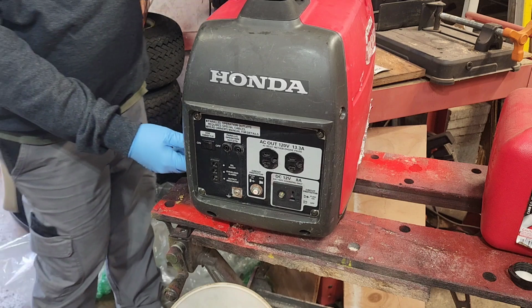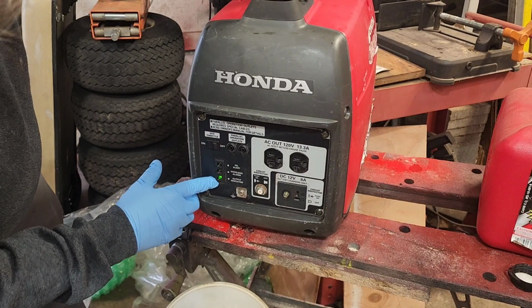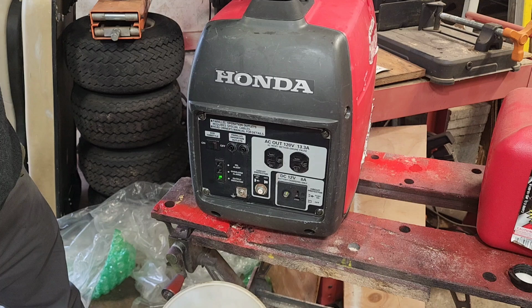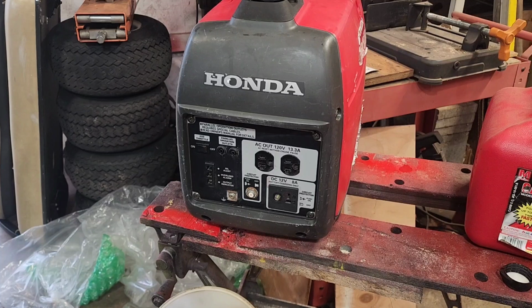Okay, let's do that. No flash. Too old. Well, anyway, I showed you in case you want to look into yours.